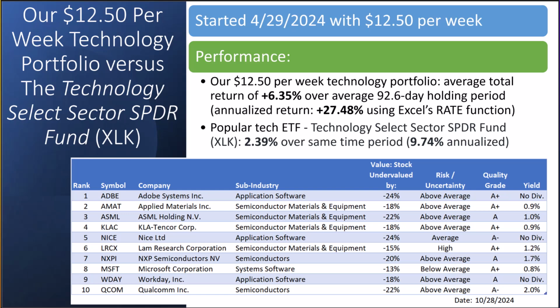So how is this portfolio different from the $1,000 tech portfolio shown on the previous slide? The portfolio in the previous slide is based on certain technology themes and therefore includes some stocks that are not technically in the technology sector, like Google and Amazon. So on this slide, I rate the top stocks for the week, but they must be in the technology sector. The average investment so far has been held for 92.6 days and has produced an average total return of 6.35%. Using Excel's rate function, that's an annualized return of 27.48%.